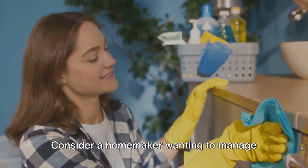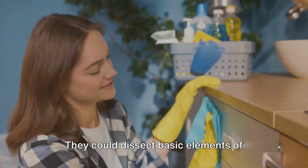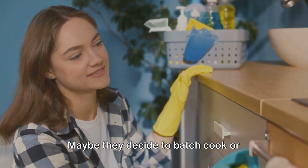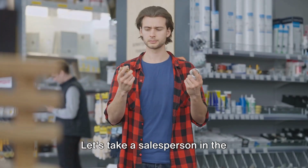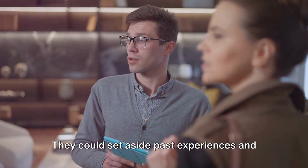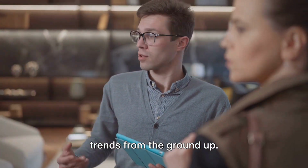Consider a homemaker wanting to manage their household more efficiently. They could dissect basic elements of household activities and rethink their daily workflow. Maybe they decide to batch cook or integrate cleaning tasks. Let's take a salesperson in the electronics industry aiming to improve performance. They could set aside past experiences and instead analyze customer needs and market trends from the ground up.